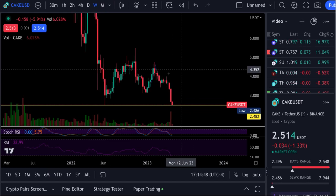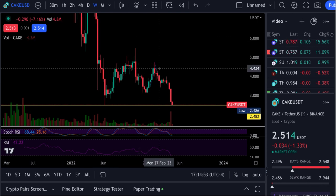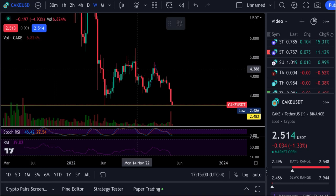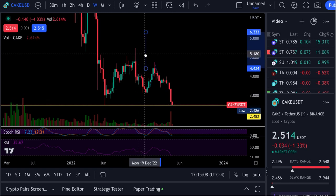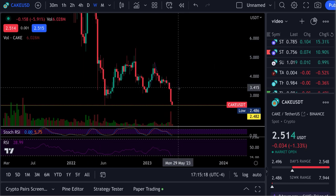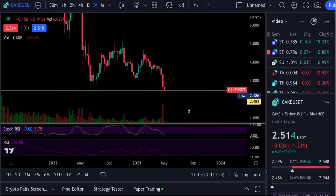So if Cake were to double bottom right here, you'd have your neckline somewhere right around here. Let's just try to get an example out of this thing, a rough estimate anyway. Nothing is formed yet, and nothing is guaranteed, especially in the crypto market. But yeah, you'd be looking up around $6 as a breakout for this thing if it does the double bottom, and if it breaks out from there. That's the thing with the markets. Nothing is guaranteed.